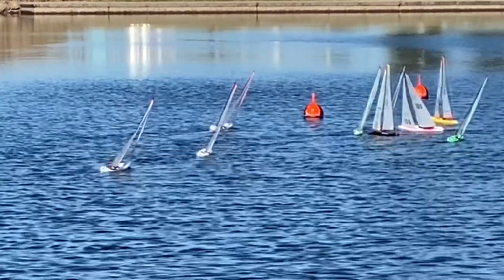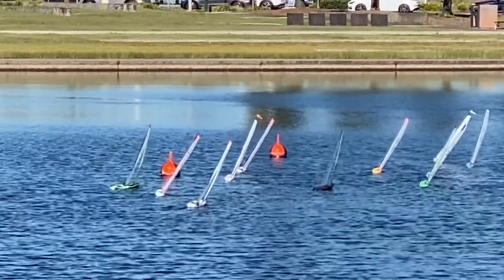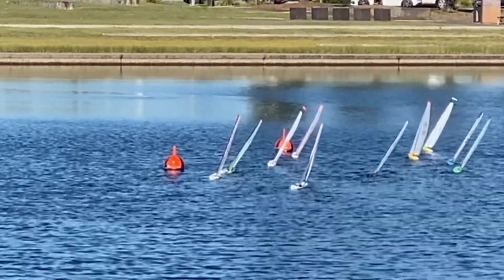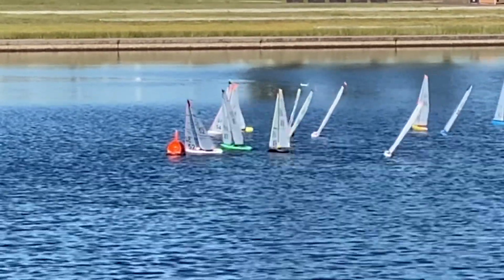I spoke to a number of skippers after today's race about how they plan their race and work out which side and what the angles are for climbing that ladder. And I got some very interesting responses.